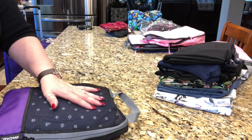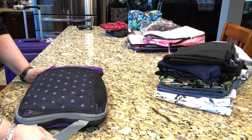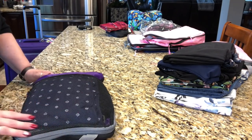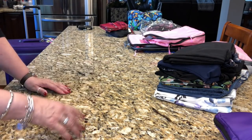Clean pair of underwear, clean bra, just in case I need it. Right in this cube. So when I get to the hotel room, all I need to do is pull this out, hang my top up, let it hang out a little bit. And that'll be it. That's all ready to go. So I already packed that up.